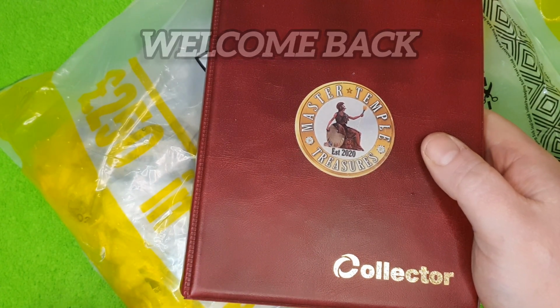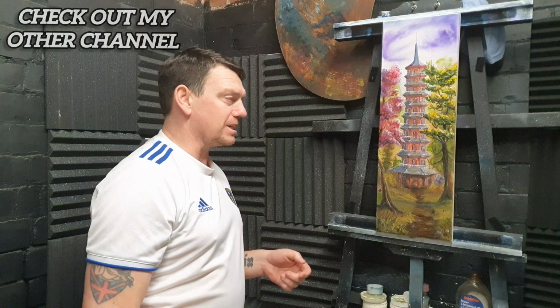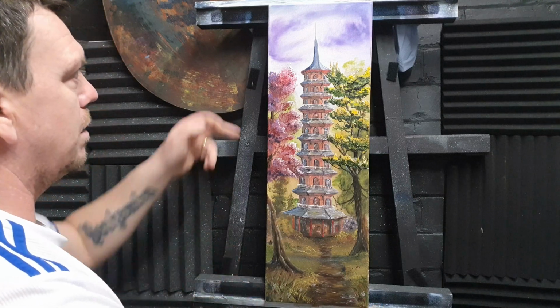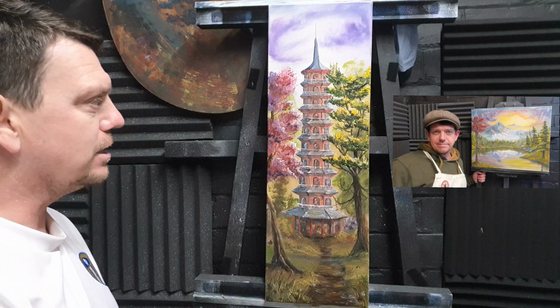of a good luck charm. Look at this little guy. This is the Kew Gardens Pagoda. Let's bring you in close so you can see it. This is a big old long canvas, about 8-inch by about 24-inch tall. We've got the Kew Gardens Pagoda there. Hopefully that'll give us some luck in today's hunt.